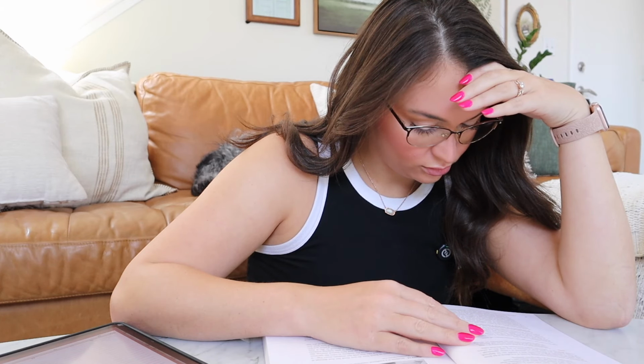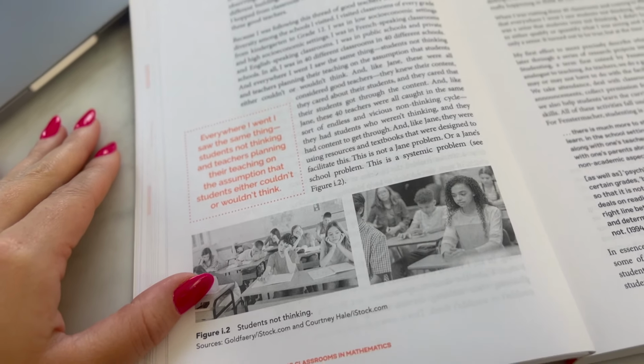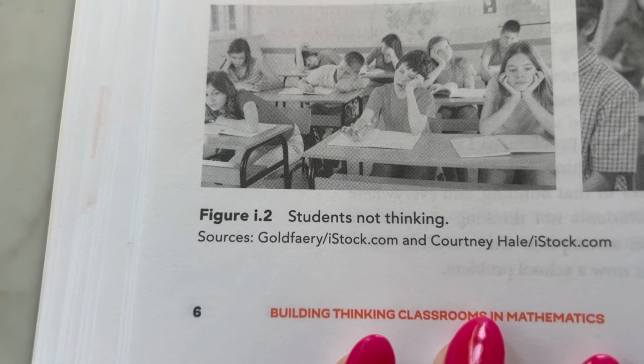Everywhere I went, I saw the same thing. Students not thinking and teachers planning their teaching on the assumption that students either couldn't or wouldn't think. He said, like Jane, these 40 teachers were all caught in the same sort of endless and vicious non-thinking cycle. They had students who weren't thinking and they had content to get through. And like Jane, they were using resources and textbooks that were designed to facilitate this. This is not a Jane problem or a Jane school problem. This is a systematic problem.